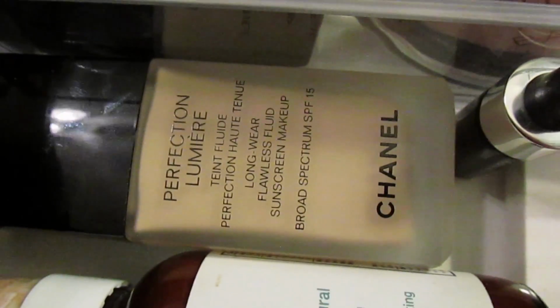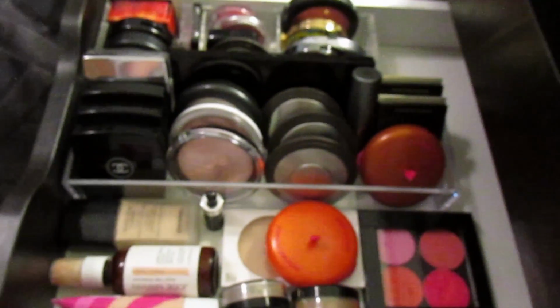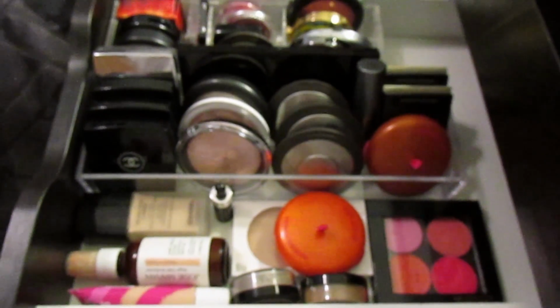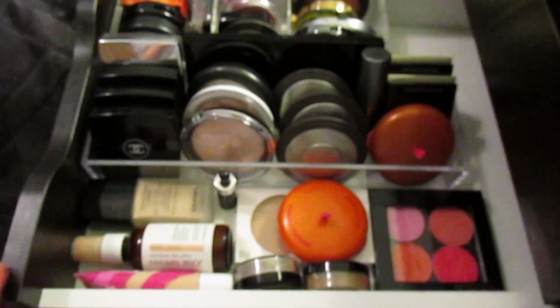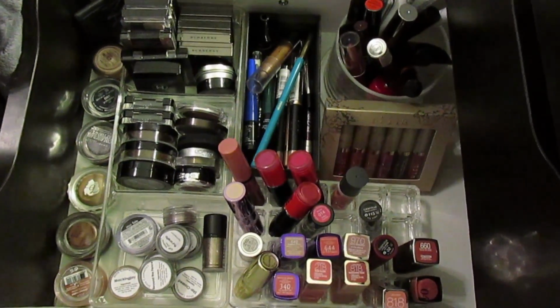And then my Chanel Perfection Lumiere foundation, which I really enjoy. Okay, so that's it for my face drawer, and I'm so happy to have that all consolidated into one drawer. And then my last makeup drawer is my eyes and my lip products.